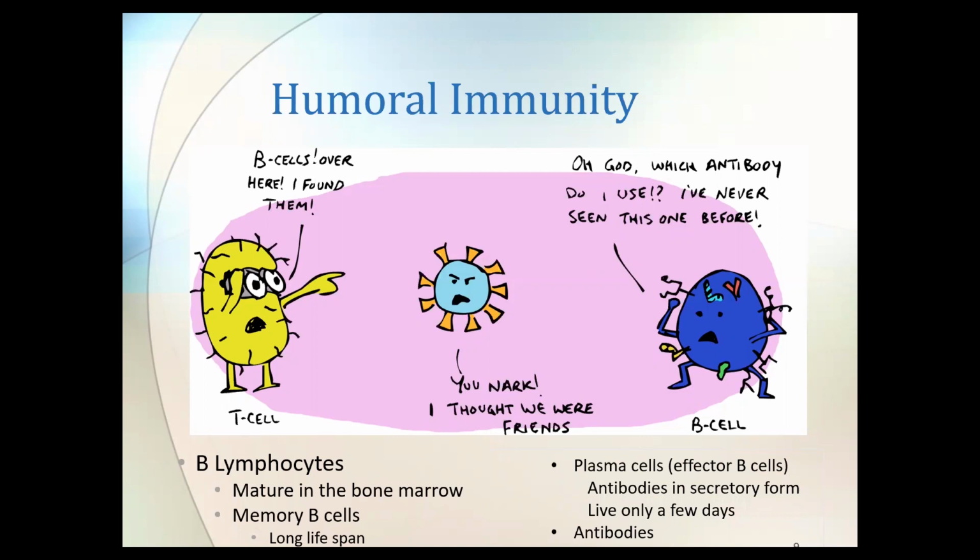Humoral immunity is especially important against bacteria, parasites, toxins, and viruses that are outside of the cells. So like those that are traveling through the bloodstream and are not hijacking the cells to reproduce. With humoral immunity, antibodies bind to antigens circulating in the lymph or blood and then neutralize it and facilitate its elimination.